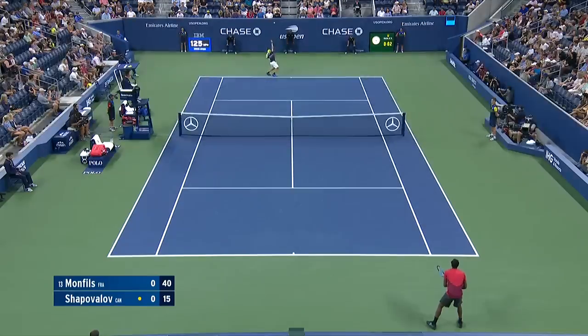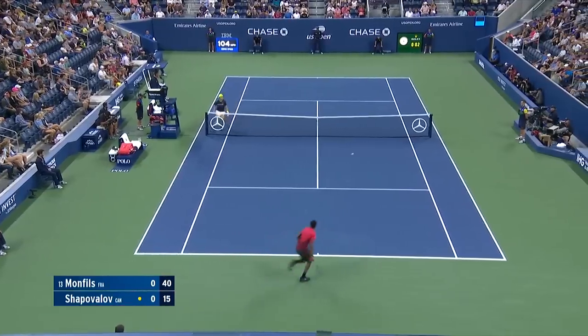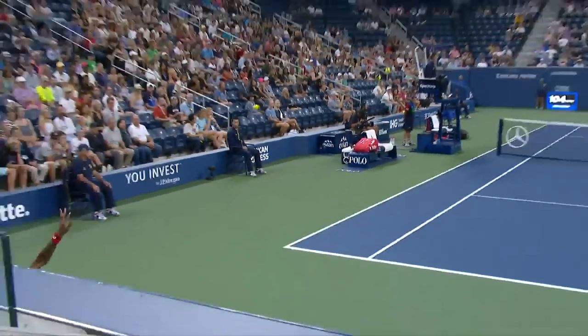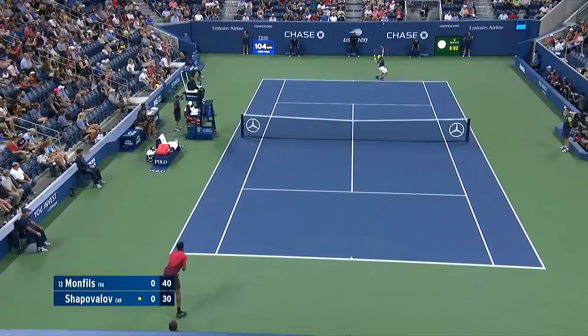Early chances for the Frenchman. Oh, it's great tennis, really ahead in the point. This forehand cross court was hit very hard and very deep. And then finishing with a nice touch volley. He's sticking to the plan, so he draws here.